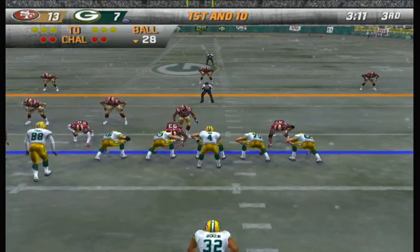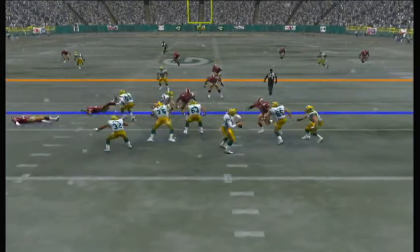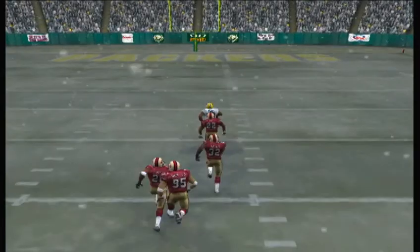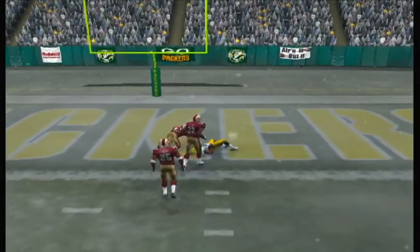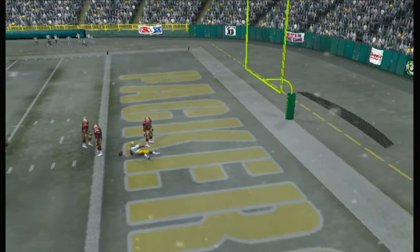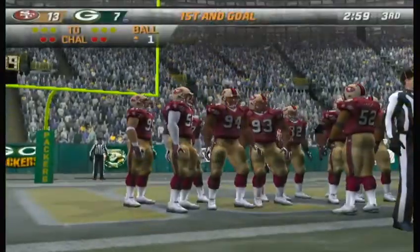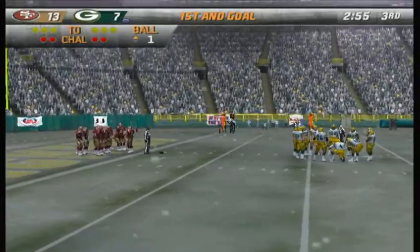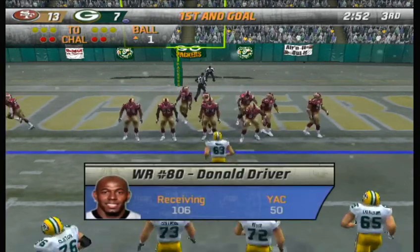The Packers line up in trips bunch. Dropping back to pass on first down. Pressure coming with the throw. He goes up and grabs it. The 30, the 20, the 10. Take him down inside the 5. He definitely has a little playmaker in him, and he's showing it with every catch he makes. It's first and goal at the 1-yard line.